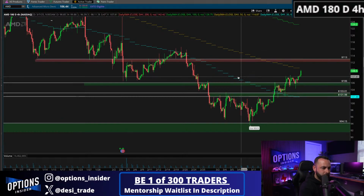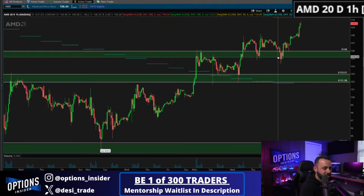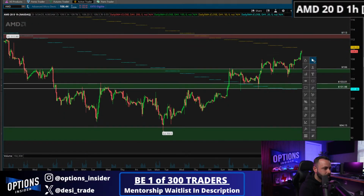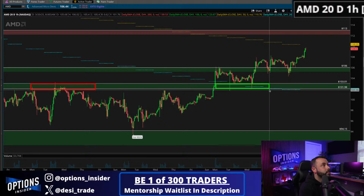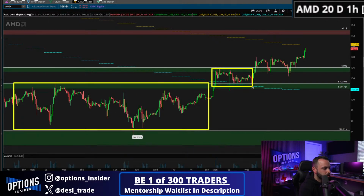AMD has been very strong, which is very bizarre, but it has been. So pretty good, right? Finally, a little bit of strength behind AMD. 113 is like the ultimate high, I think. But you are seeing some very clear higher lows starting to form here, right? Take a look at this. Previous highs. Look at those lows, man. Not bad, right? That's a very clear structure hold, right?